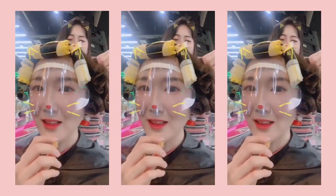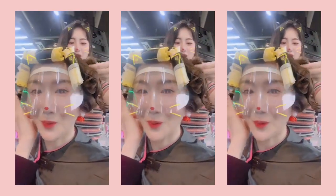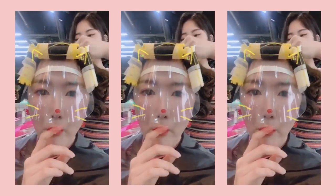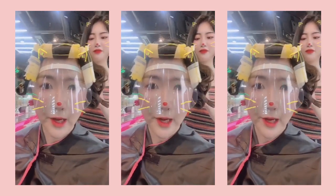I look like 아줌마. I look like my mom. This is so cute. So we're almost done with the perm. And then we're gonna go ahead and dye my whole hair.